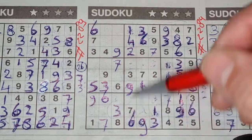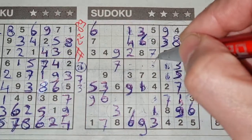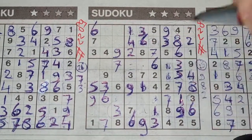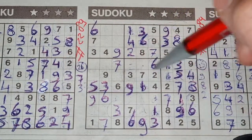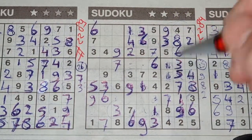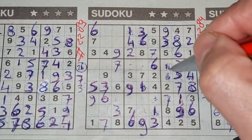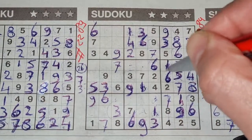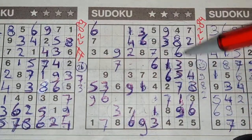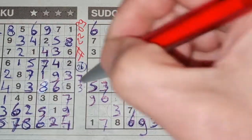Yes, 6 in this column, 6 in the middle column. So in the column next, the only place for the 6 should be there. Yes, a 1 and a 6. Now we have a 6 there, so this cannot be 6 anymore. This should be the 6, and this should be a 1. Double check. All the 6s are used.